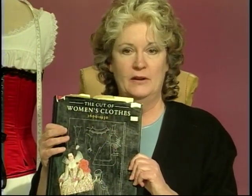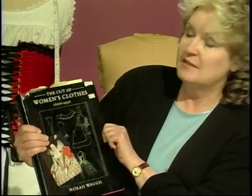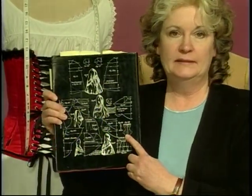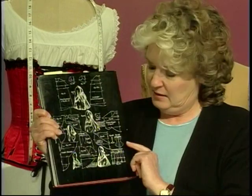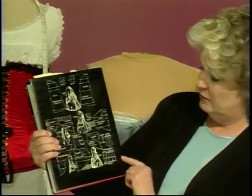Here's The Cut of Woman's Clothes by Nora Waugh, obviously a classic. And there are some corset patterns in here as well as patterns for fashions all the way from 1600 to 1930. In fact, on the back, if you look at the jacket cover, it's too small for you to see, but there's a little corset pattern right there on the back. And it's a bust-gore corset that is quite similar to this one, and it's dated 1837, I believe.